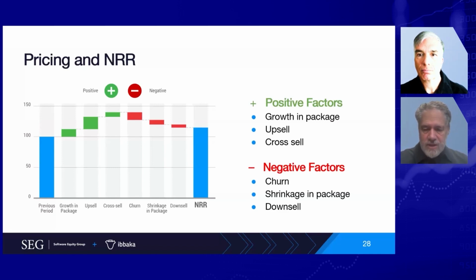The positive factors are what we talked about earlier, growth in package. If you have a GBB style packaging architecture, it's upsell. And then most of us have an opportunity to do cross-sell as well. The negative factors, the most important is churn. And if your churn is higher than the natural churn for your industry, you need to fix that first. Churn sucks the life out of subscription companies.